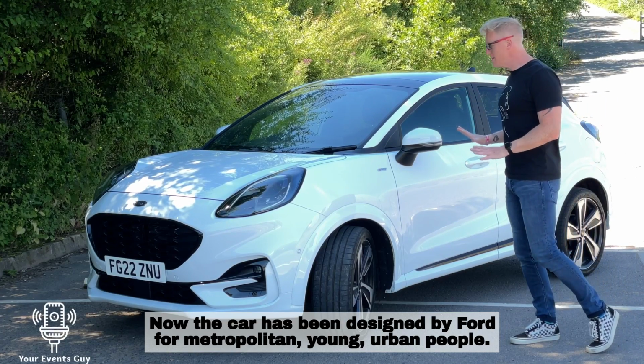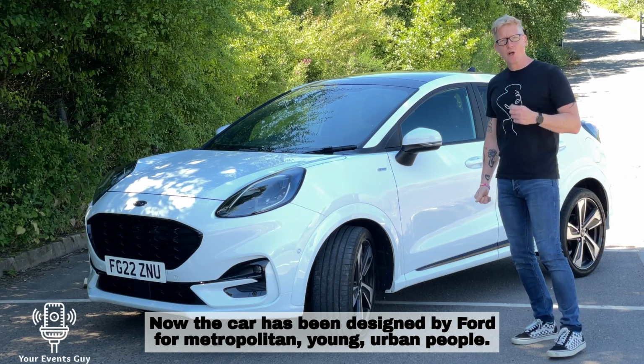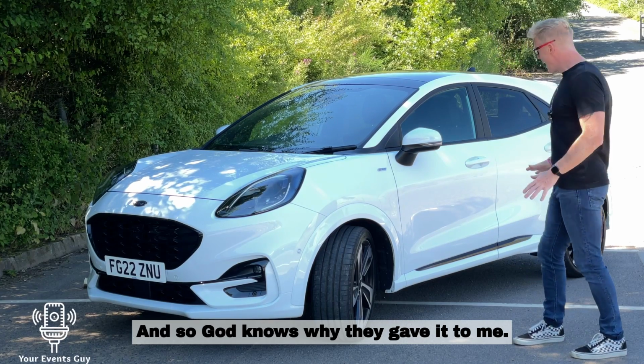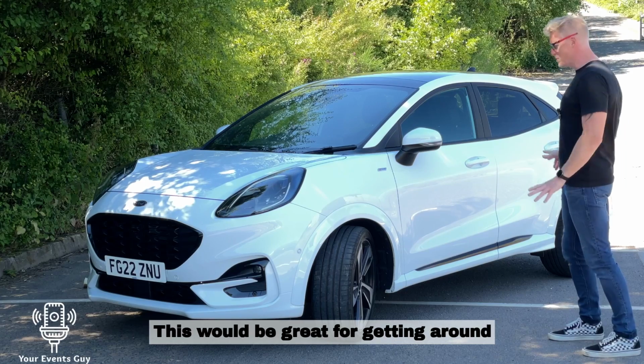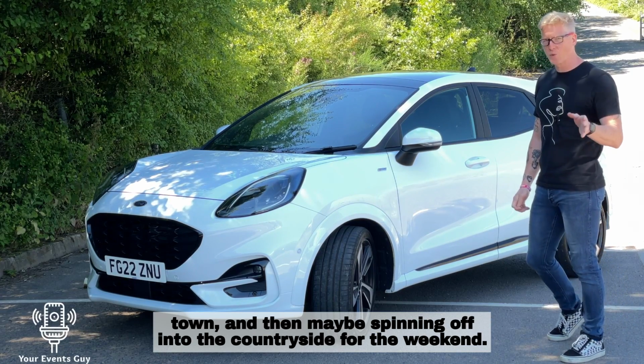Now, the car has been designed by Ford for metropolitan, young, urban people. So God knows why they gave it to me. But I can see why they probably thought that. This would be great for getting around town and then maybe spinning off into the countryside for the weekend.